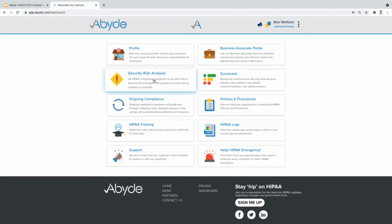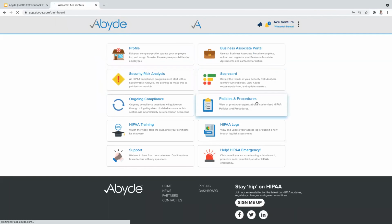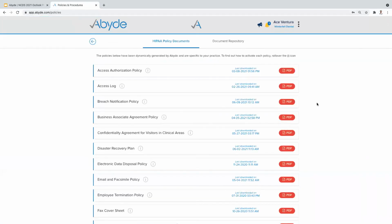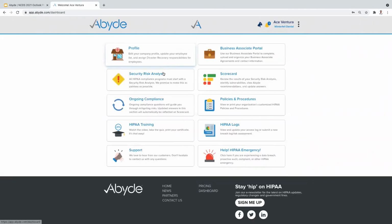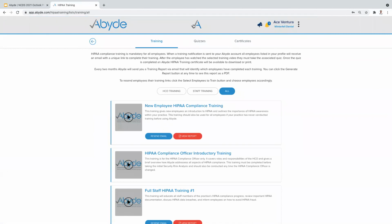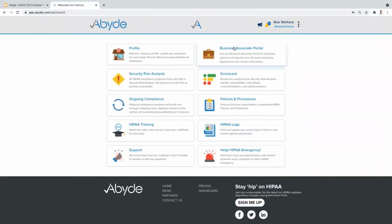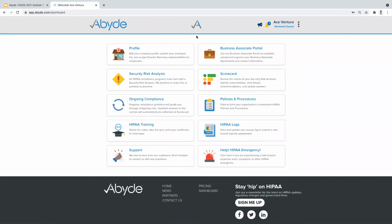We're going to walk you through the risk analysis in 20 minutes. We're also going to walk you through mitigating risk throughout the year. We're going to dynamically generate and maintain all of the required policies and procedures. We're also going to send out automatic HIPAA compliance training once a year to all your staff and all new employees. And if you're concerned with those business associate agreements, all you have to do is add your vendor's information. We're going to draft those agreements, send them to your vendor. They sign them electronically. They automatically upload into the system.